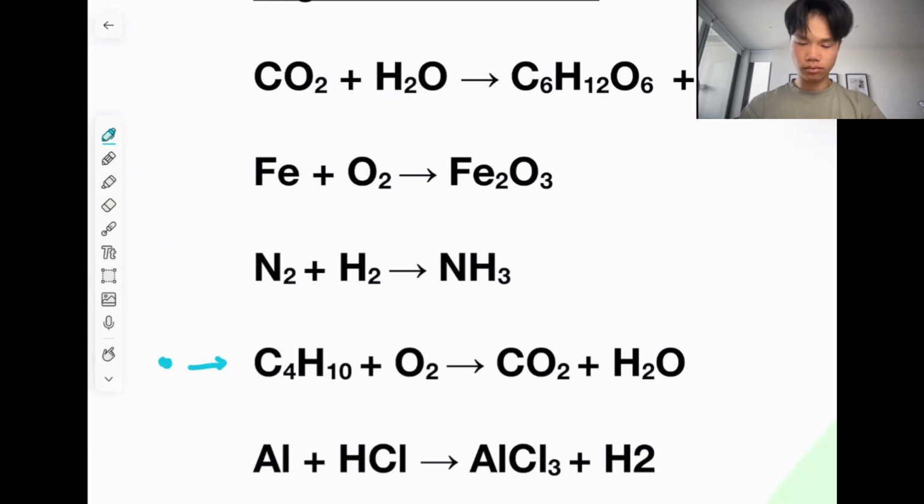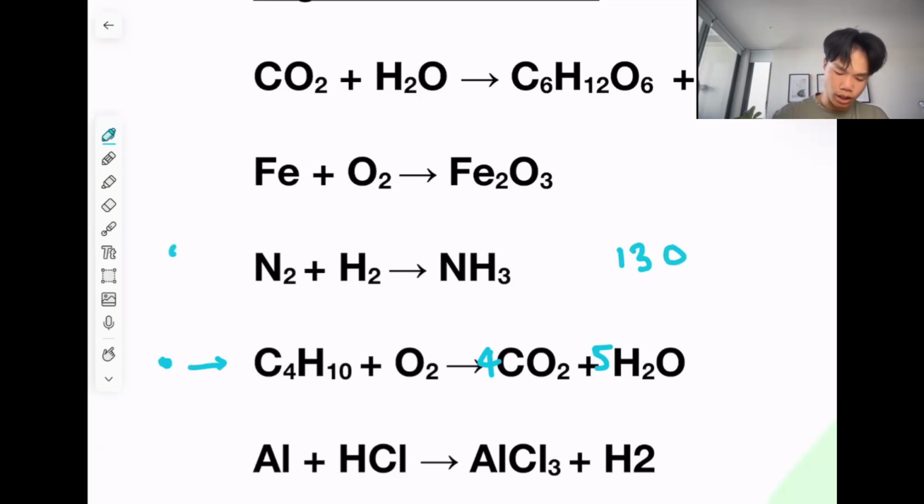Do you put a 5 in front of H2O? Yes, that looks promising. And then I put a 4 in front of CO2. That looks promising too. But then on the right hand side, there's 13 oxygens, and there's only two on the left. Yeah, and we can balance that.